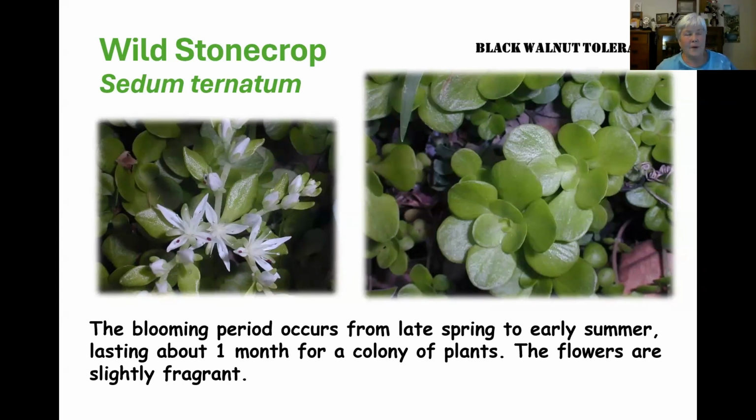So I think we probably are not using this to the best advantage, but maybe we can start using it a little bit more. And I know it's really great as a drought tolerant plant, and it's also black walnut tolerant.